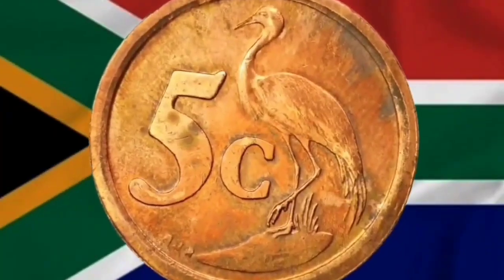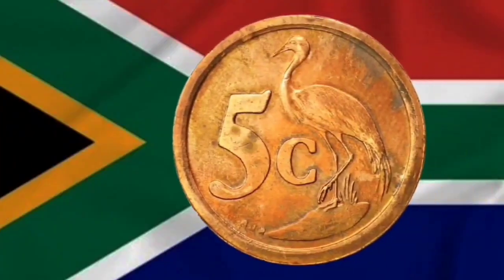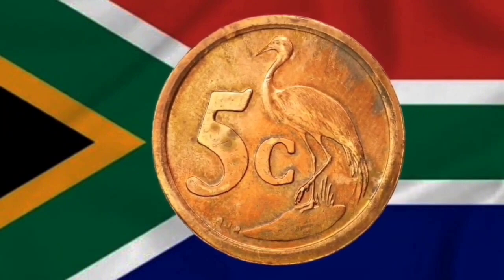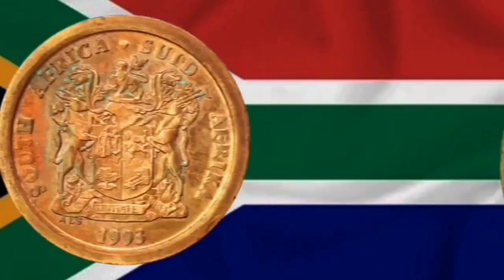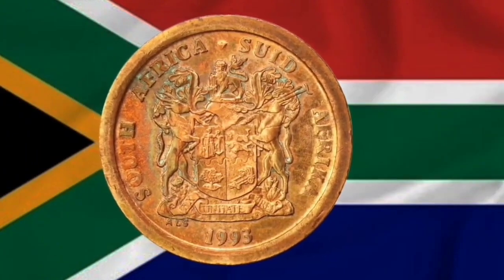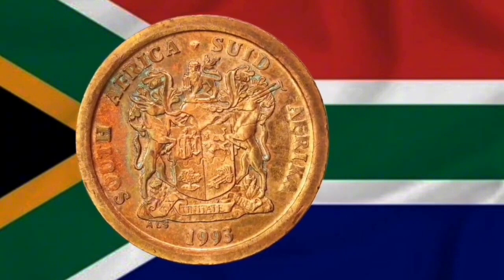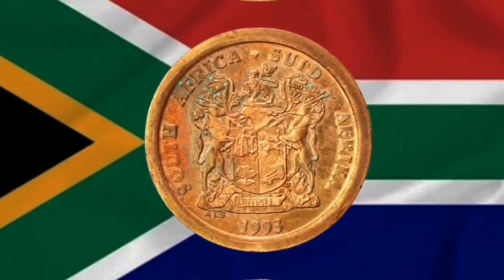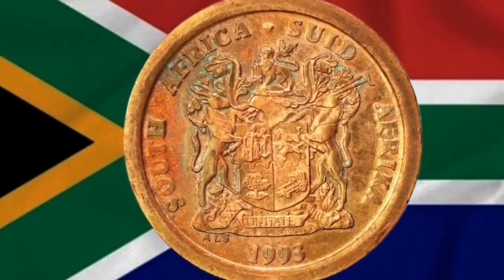This coin, the 1993 5-cent coin. While small in size, this coin has a rich story, unique design, and in extremely rare cases, astonishing value. The 5-cent coin of South Africa from the year 1993 was issued during a significant transitional period in the country's history. It marks the beginning of the post-apartheid era, just 1 year before the first democratic elections in 1994. As a result, every coin from this period holds historical importance.